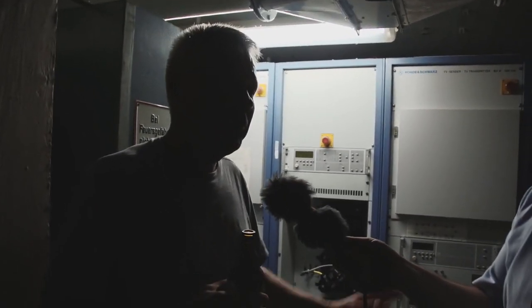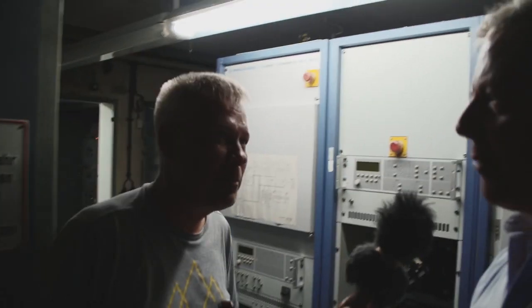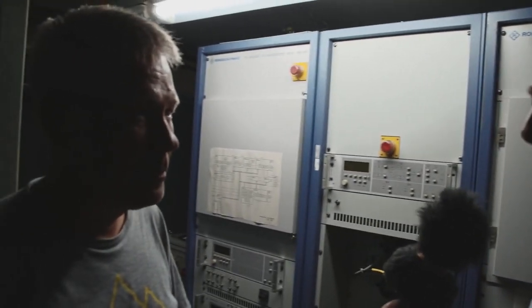We're in the equipment room now. How many meters below ground level are we here? We are here now about 6 meters. So we're 6 meters below the house. A cellar is normally quite a cool place, isn't it? But here, of course, I can hear the whirring of fans. There's a lot of equipment in here, and it's actually quite warm, isn't it?